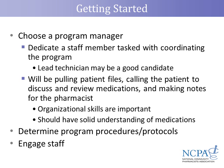We usually suggest that the program manager be a lead technician. It really doesn't have to be a pharmacist. Organizational skills are important, and having a solid understanding of the medications, including pronunciation and indications, will ease the communication between prescribers and patients. So in terms of a time commitment, when you first get started, your program manager needs to be able to devote about an hour a day to this program.